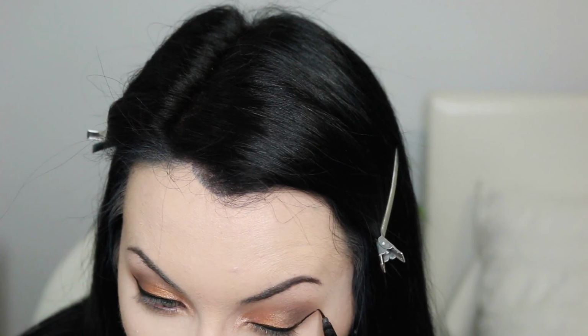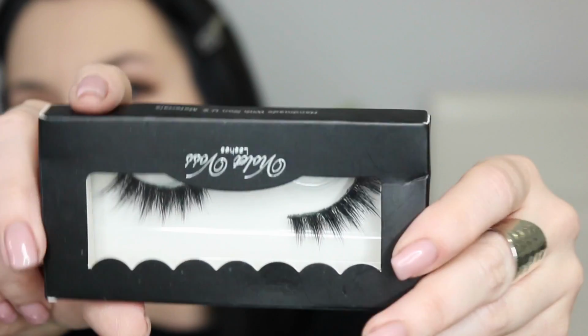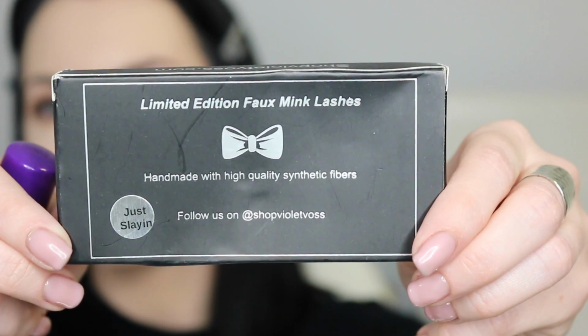Sorry, I'm like chilling down out of frame right now. I'm doing a super light coat of mascara on the top, and then I'm going to go in with Violet Voss Just Slayin' false lashes. These have been some of my favorites. If you like the doll-like separated lashes, these are beautiful.